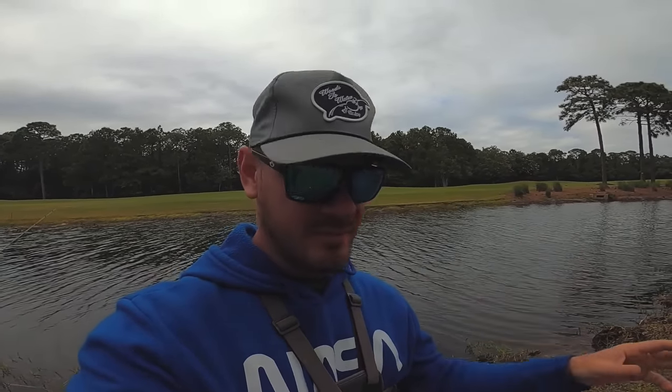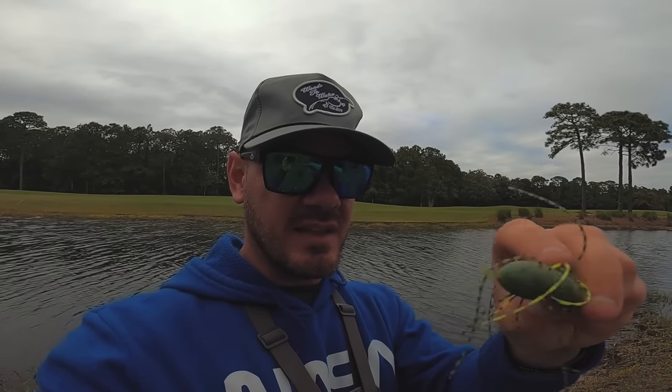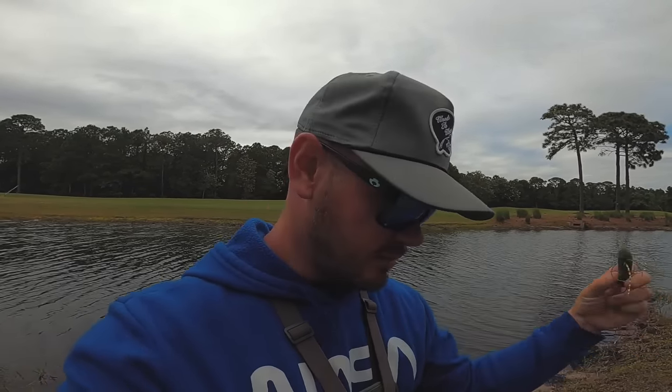Finally connected with one. I think the shape of the bait just really throws it off. It's so thick too, so I think they were biting it and they just couldn't get the hook in their mouth. But anyways, thank goodness that's over.